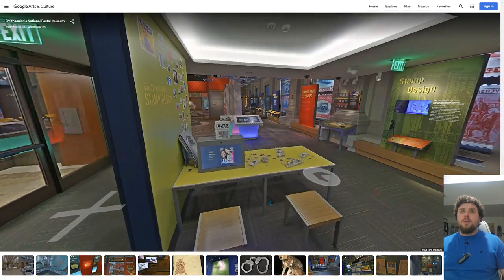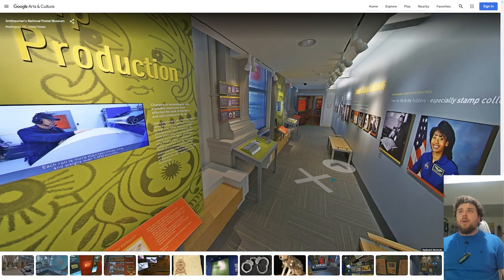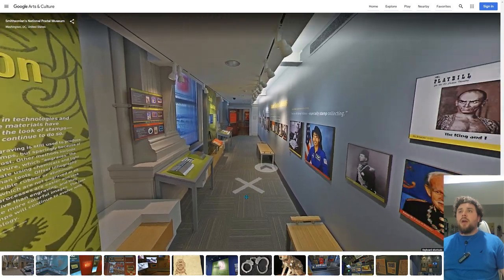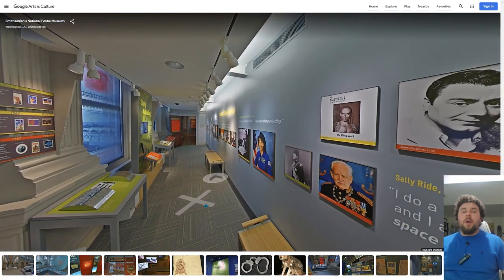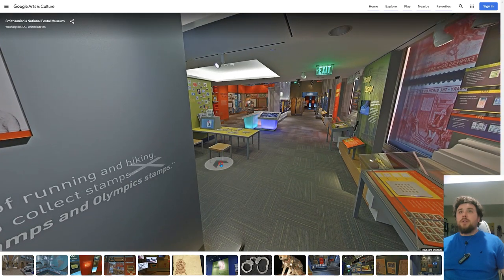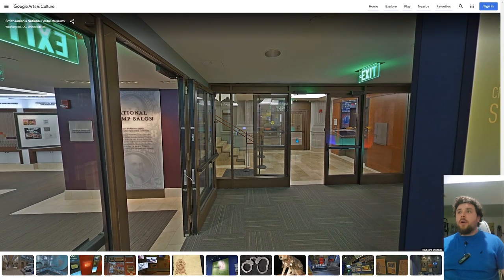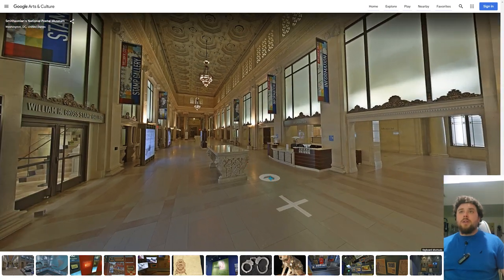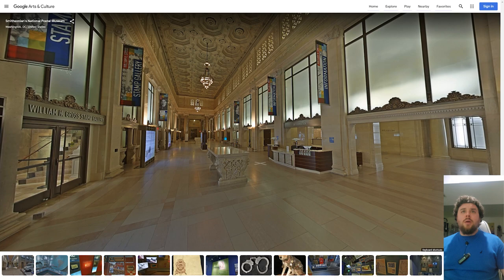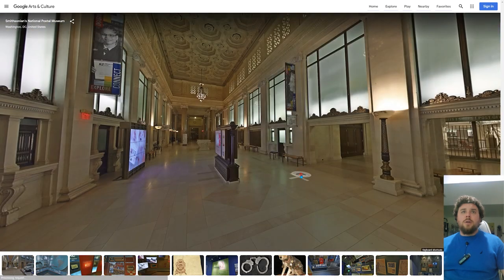Okay, this is where we were. Okay, I see. So we kind of wrapped around. Okay, I have a mental image now. So this all wraps around the main hallways out here, and it wraps around this Chinese section, comes through the production of stamps, and then over here was the whole salon with the library. So let's go back out to the main hall. I guess you can't really go down there. Took me back inside.